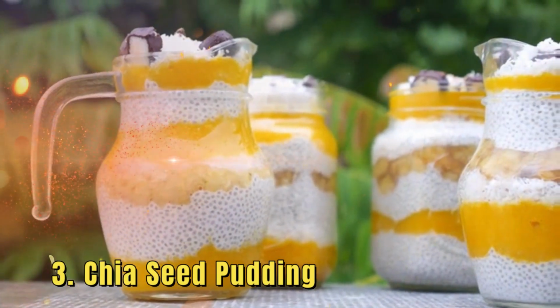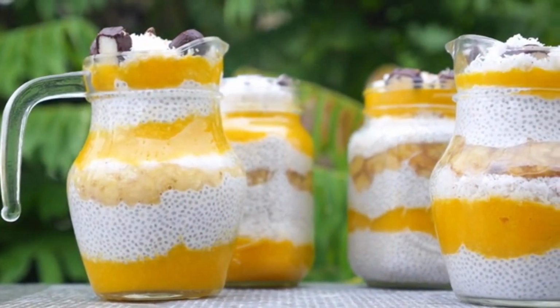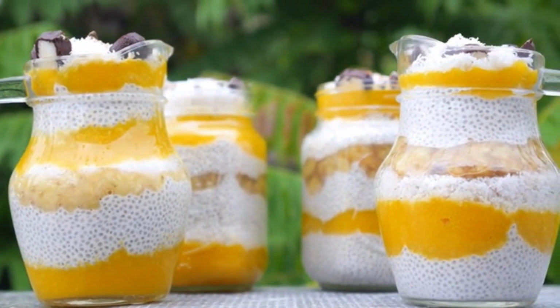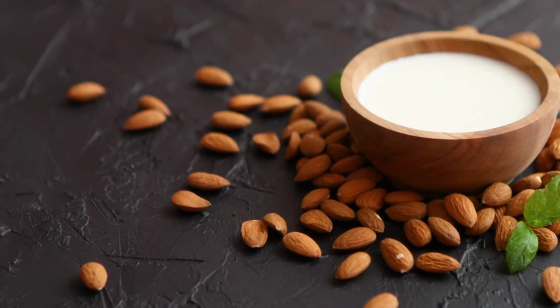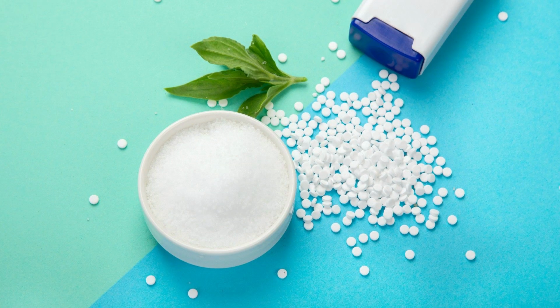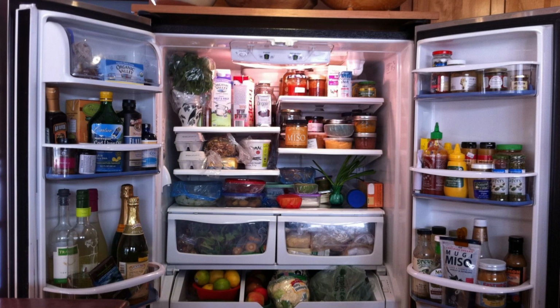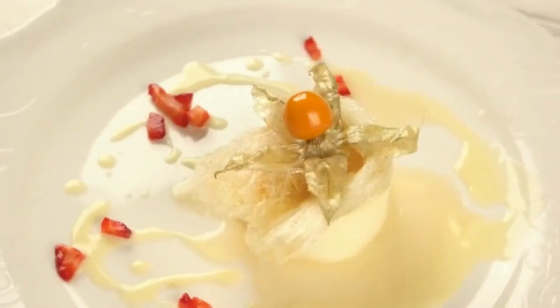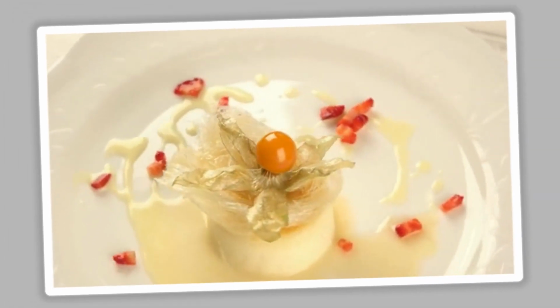3. Chia seed pudding. Chia seed pudding is a quick and easy low-carb breakfast. Mix chia seeds with your choice of unsweetened almond milk, coconut milk, or heavy cream, and add a sweetener like erythritol or stevia to taste. Let it sit in the refrigerator overnight, and by morning, you'll have a thick and creamy pudding that's rich in healthy fats and fiber.